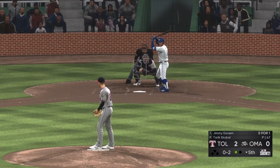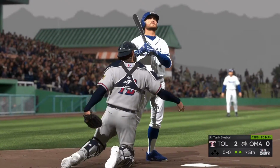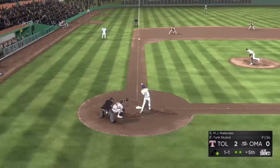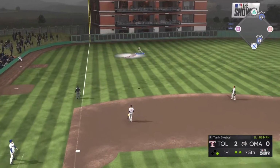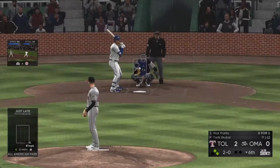Has amazing speed, and Montoya took a hit away. Next up, Jimmy Govern, 0-2 count, and he looks at strike three for two outs here in the fifth. And then after a single, MJ Melendez will come in, and he'll send an easy fly ball to left, and that will end the inning.